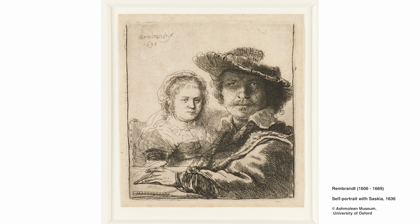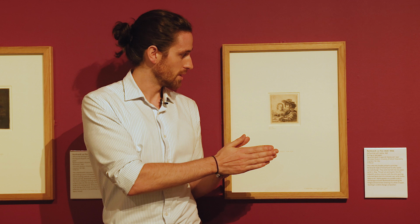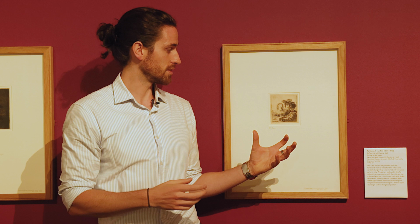And he allows the differentiation between light and shade to become more dramatic as he moves to the foreground in order to maybe enhance the idea that he's really projecting forward, almost even, you could say, out of the picture plane.